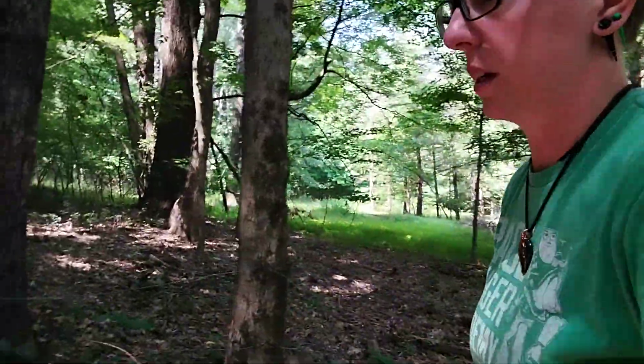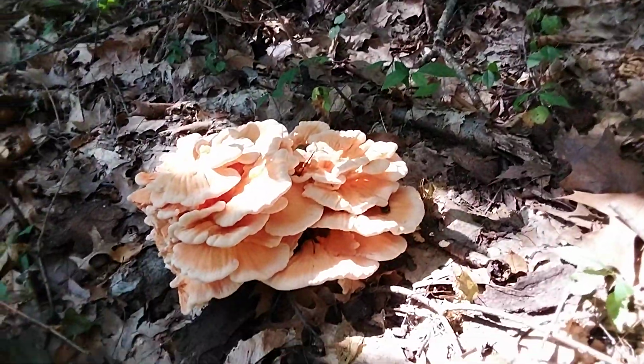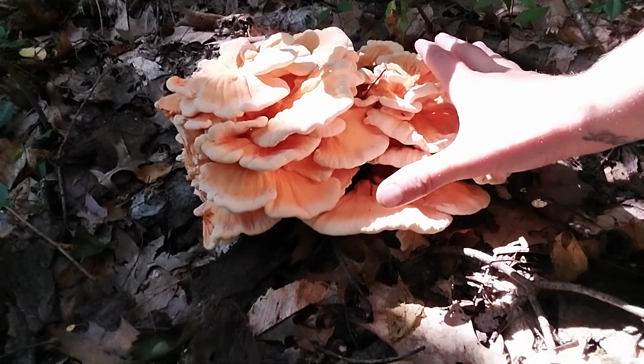But yesterday, while I was cutting up the wood, I happened to look up this way and I noticed this beautiful, beautiful specimen of mushroom. So it is quite large. It is called, of course, now that I'm filming, I'm going to forget the name. White spored sulfur shelf, I think is what the guide said.